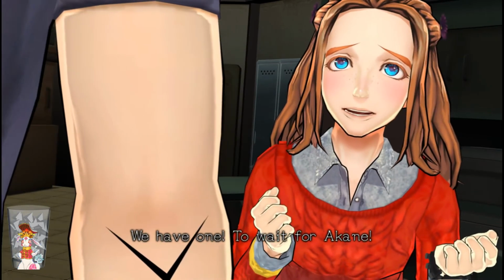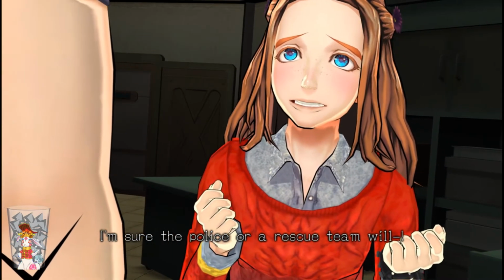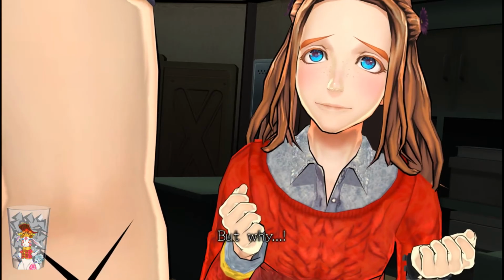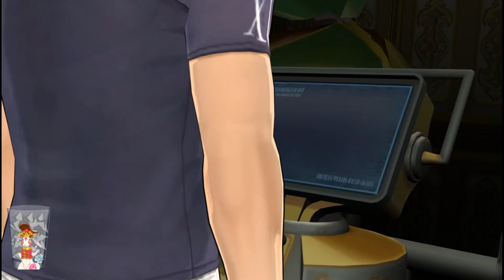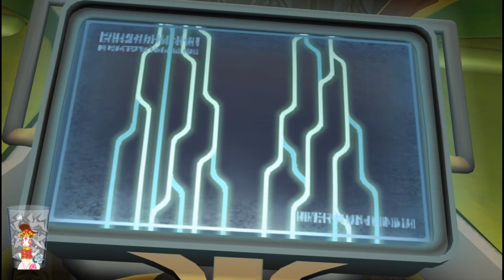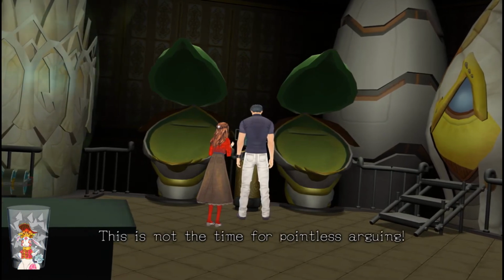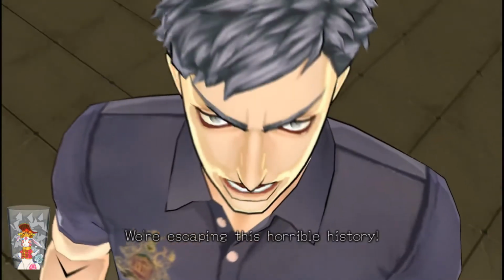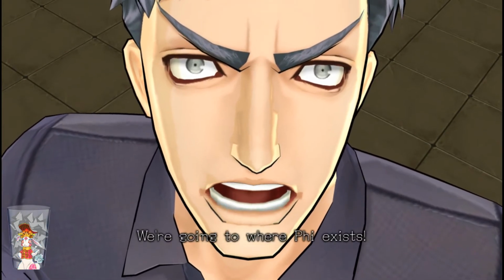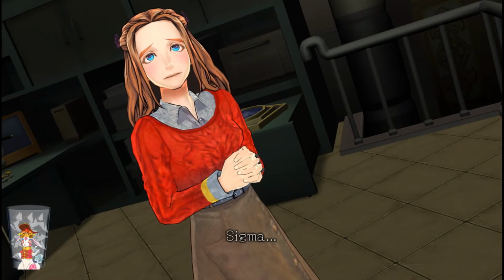We have one. To wait for Akane. I'm sure the police or a rescue team... Sigma? We can't count on that. Did you forget about something here? But why? This is the Treeform timeline, then. Listen to me, Sigma! This is not the time for pointless arguing. We are escaping this horrible history. We're going to where Fi exists. Yeah, you're at the mercy of the writers, man. Sigma.